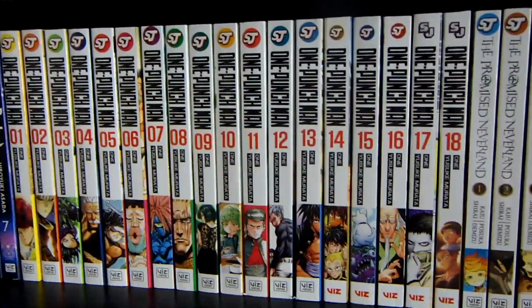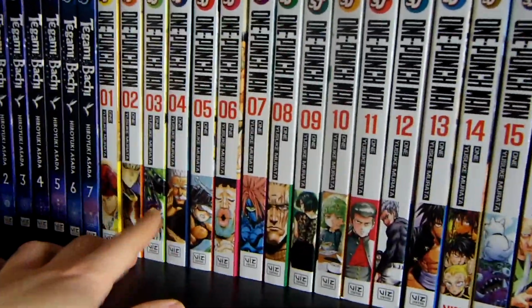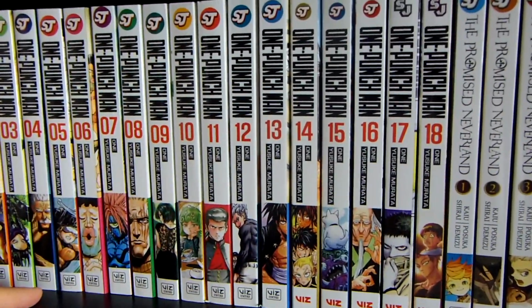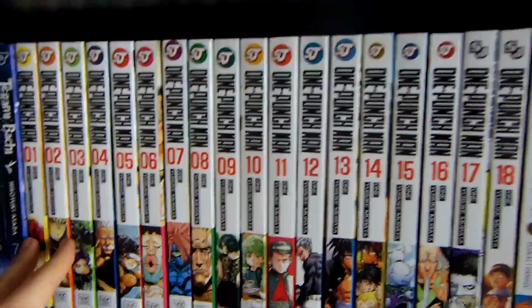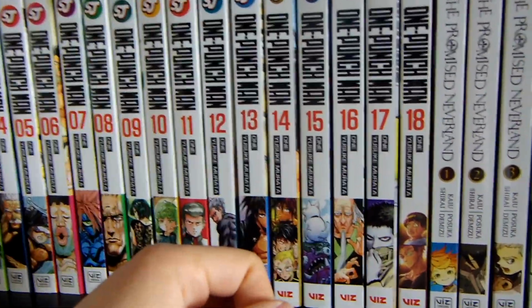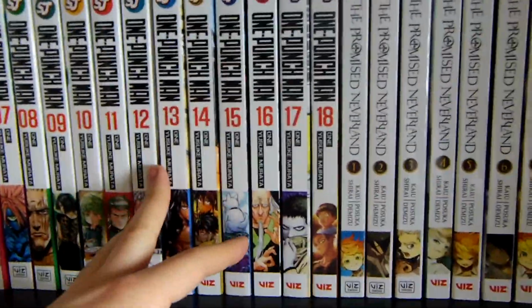Next is probably one of my most favourite new Shonen Jump series, shall we say. That's One Punch Man. I have volumes 1 to 18, which I'm pretty sure there might be 19 now. I'm not sure. Correct me if I'm wrong, but yeah, I'm up to date with this. I love this series. It's really funny. Some people say it gets stale after a certain point, but I don't. I won't get bored of One Punch Man.